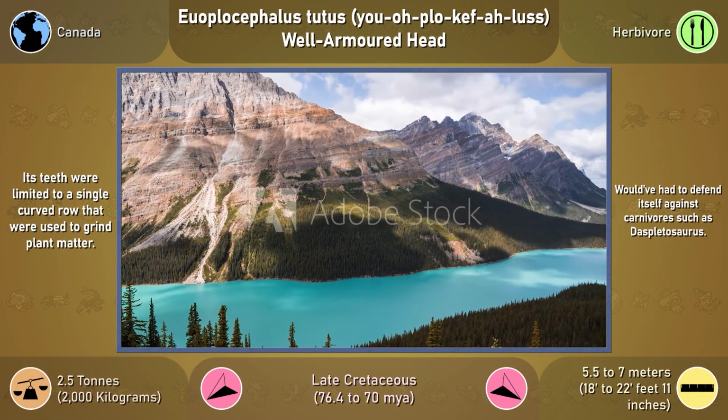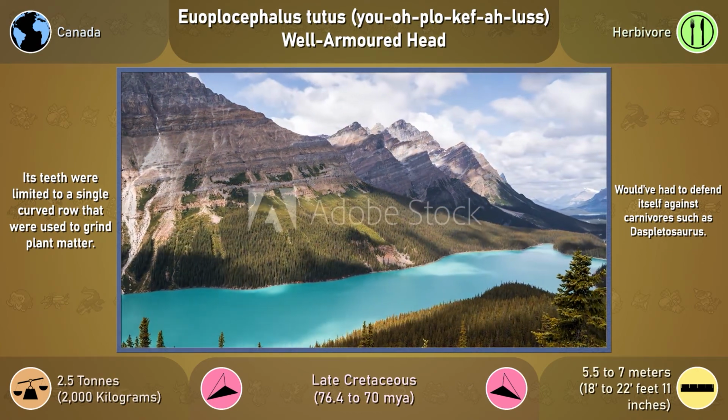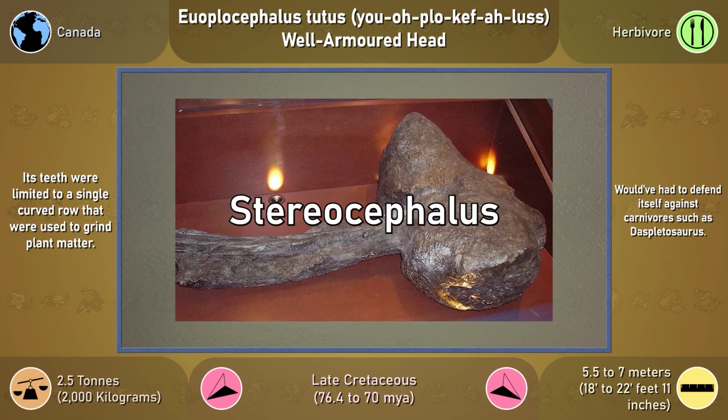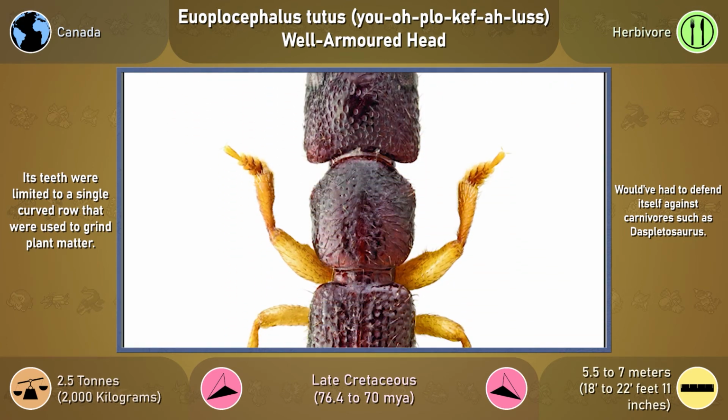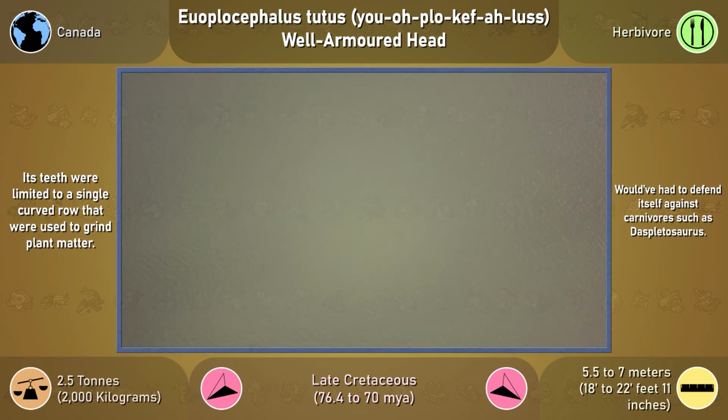The first fossil of Rhodocephalus was found in 1897 in Alberta. Five years later, in 1902, it was named Stereocephalus, but that name had already been given to an insect, so it was changed in 1910. I wonder if the opposite has ever happened, where an insect was going to be given the name of a dinosaur.